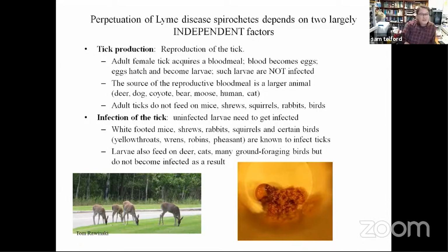And the source of that blood meal for the female tick is a larger animal. They will not feed on mice. They will not feed on any bird. It has to be something a cat size or bigger. And in fact, they don't even like cats that much. And usually it's deer, dogs, coyote, bear, moose, obviously humans. But of all of those larger animals, it's only deer that are most common on Nantucket.